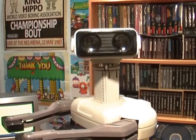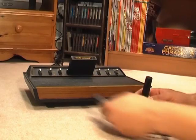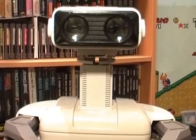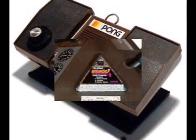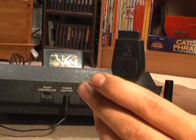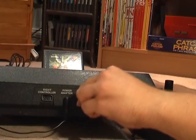By now, you young ones are probably wondering, Mr. R.O.B, where the hell do you stick the controllers? Well, back in the day, the controllers were either attached to the home console, or plugged in at the back, like they do on the Atari 2600.